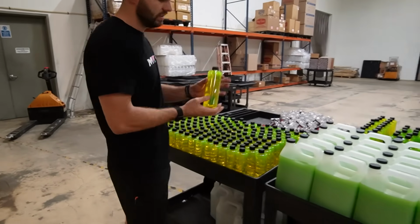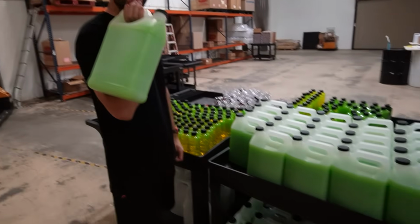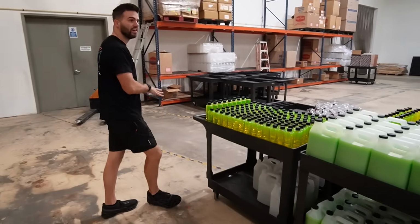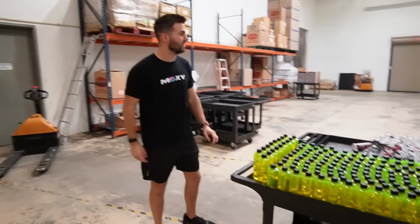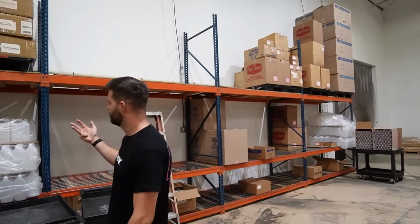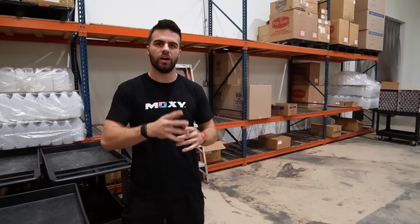Here we've got some of the products that were just filled. They're waiting to be labeled. This is our all-purpose cleaner, the APC, and then our biggest seller again, the acid. We go through a lot of acid, gallons, 16 ounces, a lot of it. By far, our best seller. This is where we keep bottles, caps, sprayers, inventory, everything you need to put product in a bottle, label on, boom, over there.